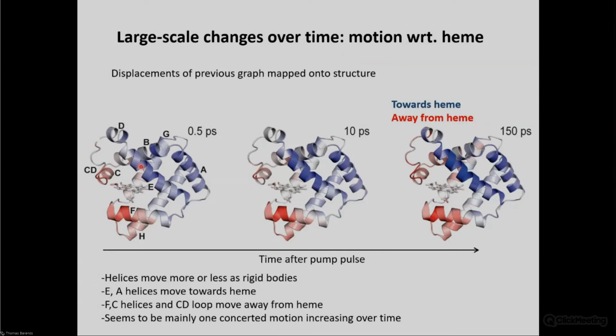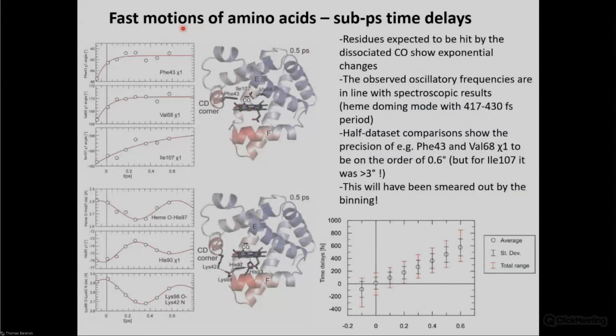I have plotted here on the structure the displacement of the C alpha atoms with respect to the center of the heme. And you see exactly what we expected. This E helix here moves towards the heme, this F helix moves away from the heme. And you also see that this is something that starts very, very quickly, but that motion increases in amplitude over 150 picoseconds at least. So we see very, very large scale changes over time. But we also see very, very fast motions of individual amino acids.